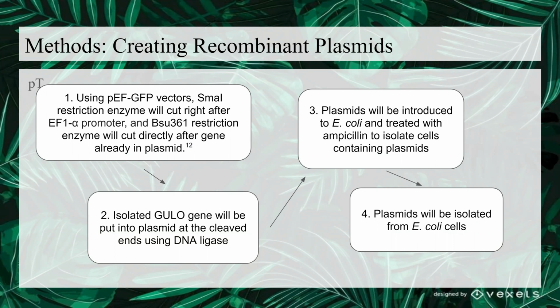Since the plasmids being used contain an ampicillin resistance gene, only cells containing the plasmid will be isolated, and then the plasmids will then be isolated from the E. coli cells using lysis and denaturation.